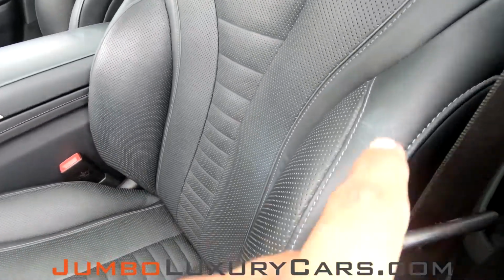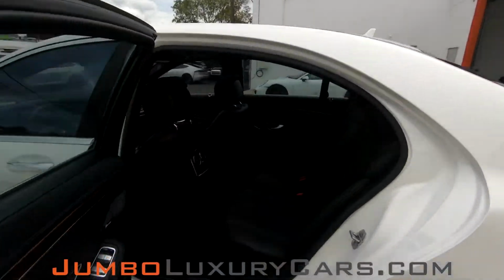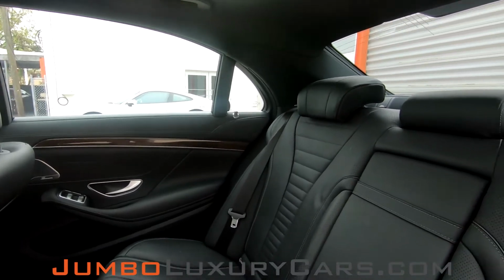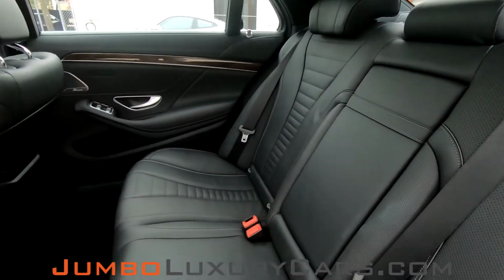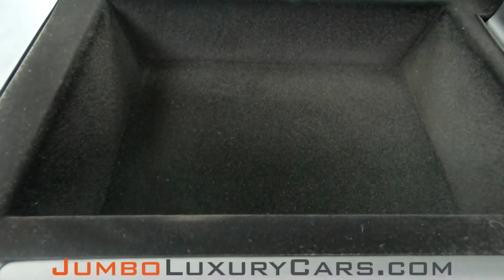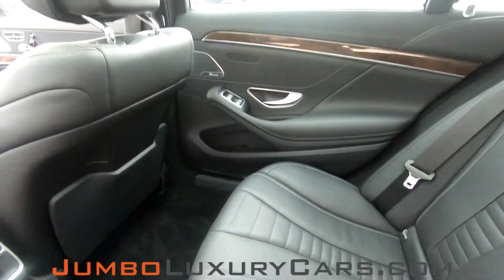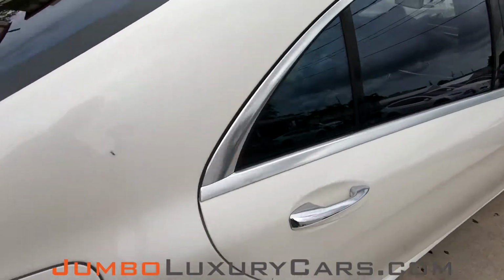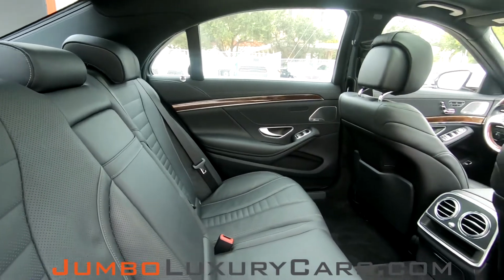Driver's seat is in great condition, very light wear and tear, barely noticeable. Back seats are in excellent condition as well. Here we have additional storage with cup holders. Here's another shot of the back seats. As you can see, everything is in excellent condition.